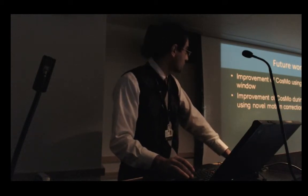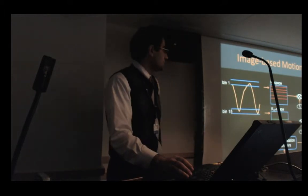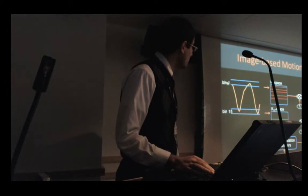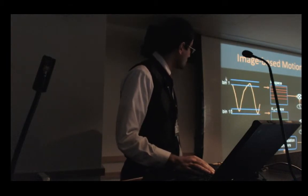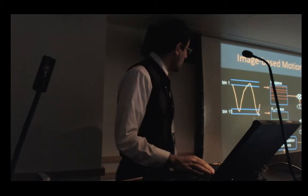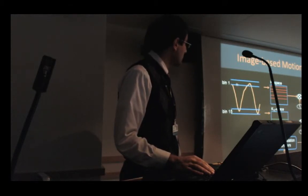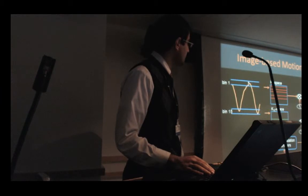The other technique that we can combine with COSMO is to correct for the motion-corrupted K-space lines. At the moment, COSMO throws away the motion-corrupted K-space lines. It replaces them with zero. However, we can go and correct them and help COSMO even better to reconstruct more reliable images.